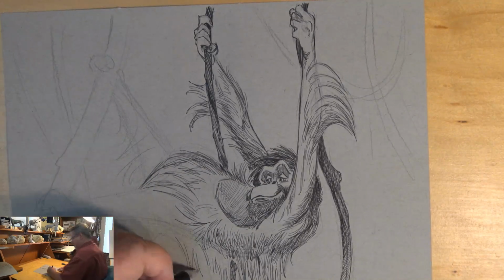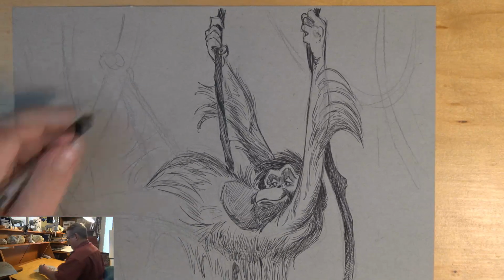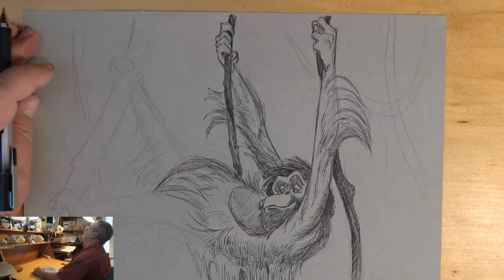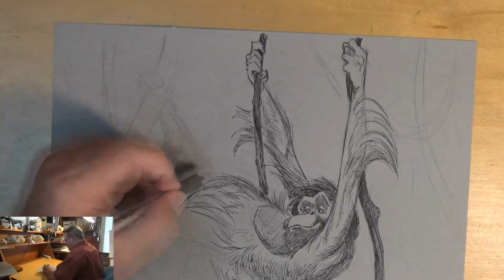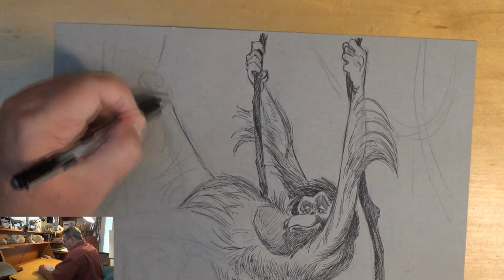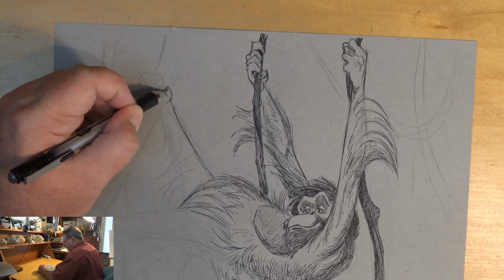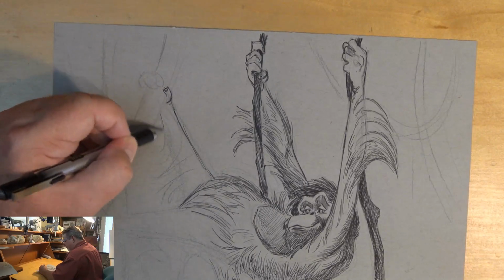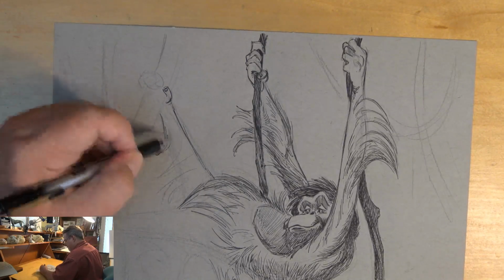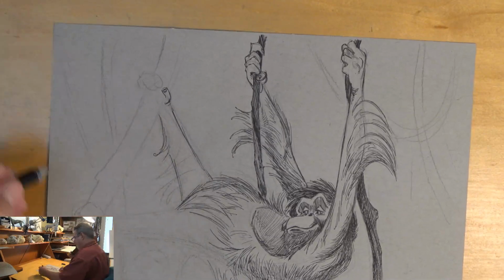When drawing from imagination, do you have the picture in your mind's eye before you actually begin to draw, or do you wing it as you go? It's both. Like with this one here, I had an idea in my head of what I wanted it to be, and then I just start building it and let it evolve, and then go from there.